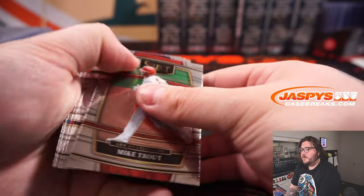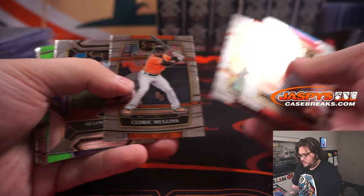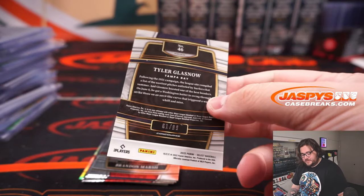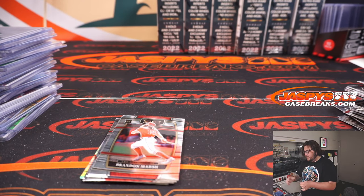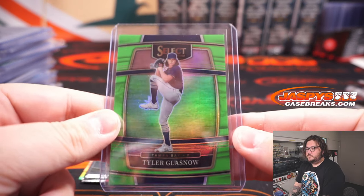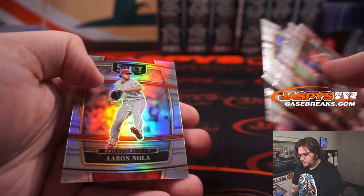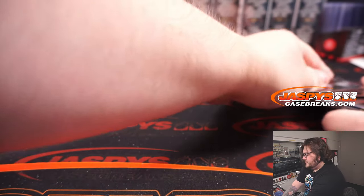Last stack of box six. Green of Tyler Glasnow, 61 of 99. Another one going to the Rays and Kyle A. Silver of Aaron Nola to end that box and that stack.